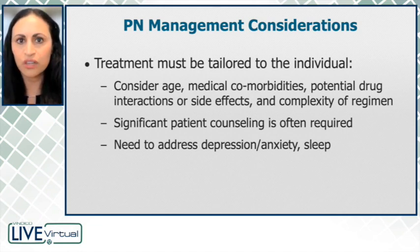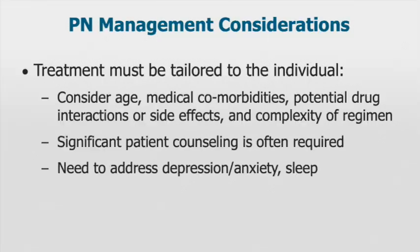This is a disorder that often takes a lot of time to address, not only the therapies themselves, but also just acknowledging what the patients have gone through and the skepticism that often will come along with this disorder because patients have failed many medications. And then finally, as I think Brian alluded in his presentation of his patient, many of these patients struggle with depression and anxiety as well as sleep loss. You have to address those in your management of PN patients.